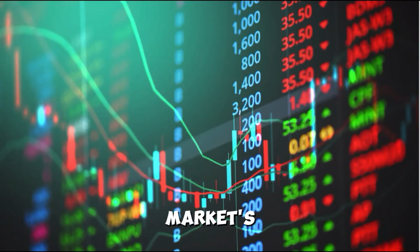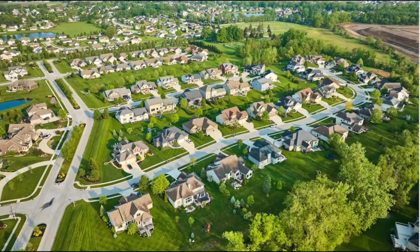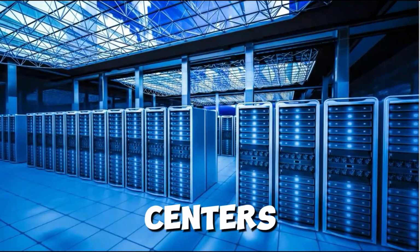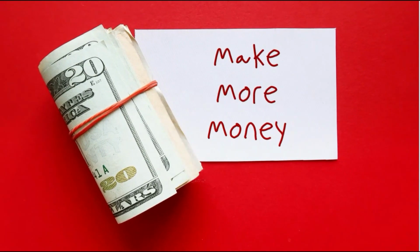REITs, or real estate investment trusts, are like the stock market's answer to real estate FOMO. Instead of buying a whole building, you buy a share of a company that owns a ton of properties like office buildings, shopping malls, and even data centers. And the best part, they are legally required to pay out 90% of the profit to the investors. It's like passive income on easy mode.